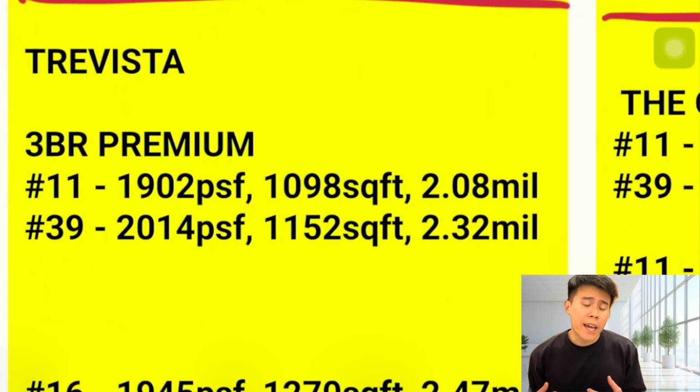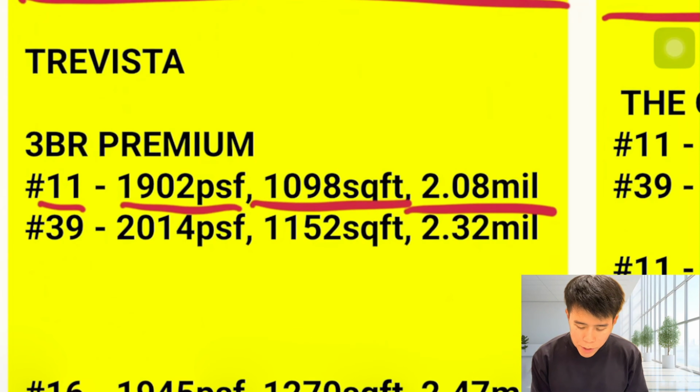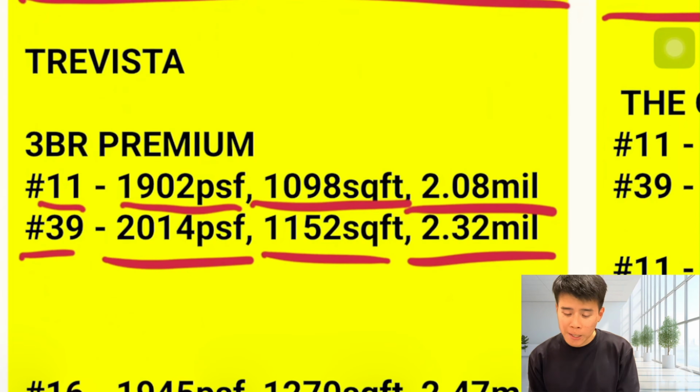So next, moving on, we have the 3-bedroom premium top price Trevista. Level 11, 1902 PSF, 1098 square feet, 2.08 million. Level 39, 2014 PSF, 1152 square feet, 2.32 million.